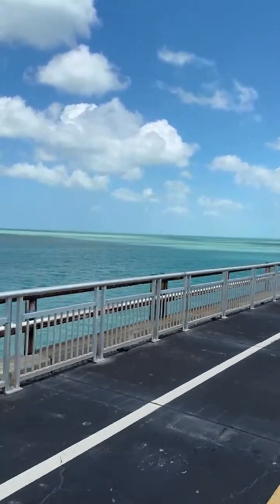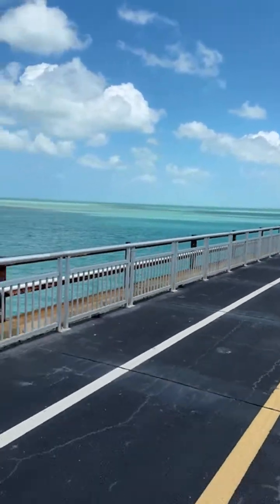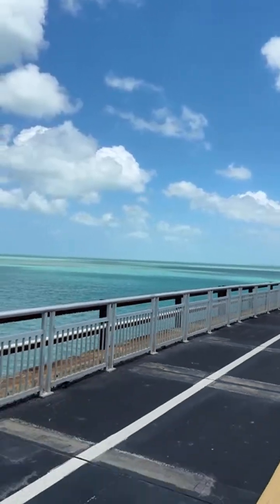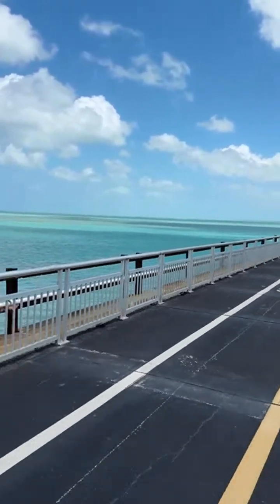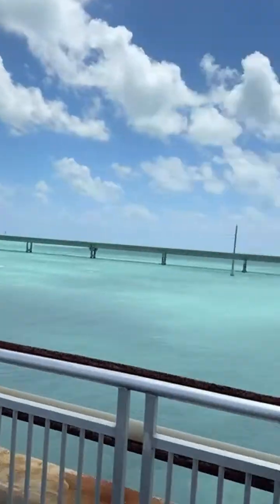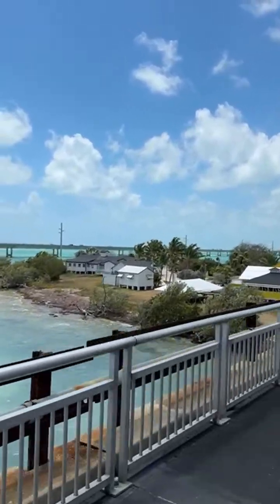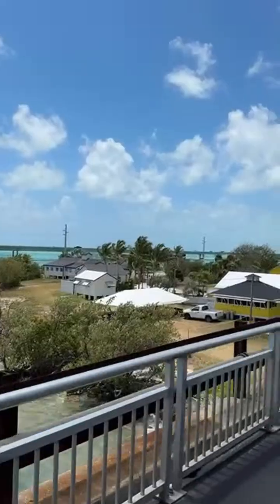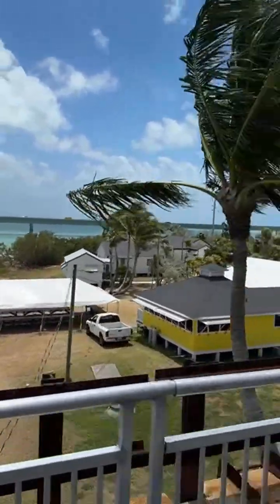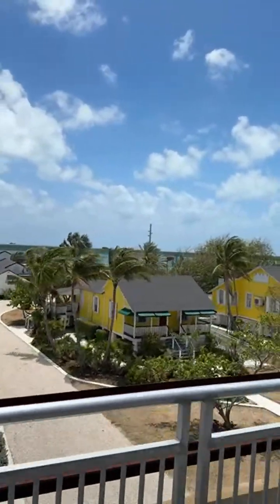We are hoping for a snack station or drink station there because we were a little rushed. More traffic than the GPS was expecting. And we are now arriving at Pigeon Key. These are mostly original homes. We'll find out how accurate that is.